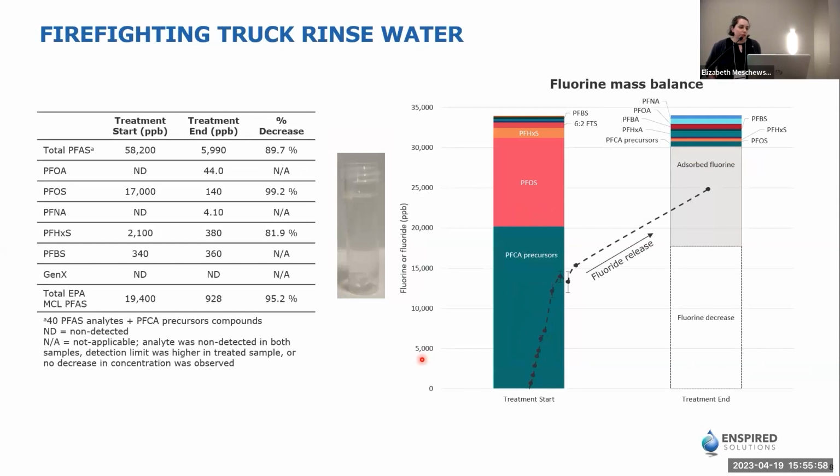This last sample is firefighting truck rinse water. These are trucks that had been using AFFF in their pipes, and they're trying to wash all that out and replace it with PFAS-free firefighting foams. So in doing that, this is like the first water wash through the system. They rinsed the system out and collected the water, and in this case collected 58,200 parts per billion total PFAS concentration. So it's a pretty good amount there.